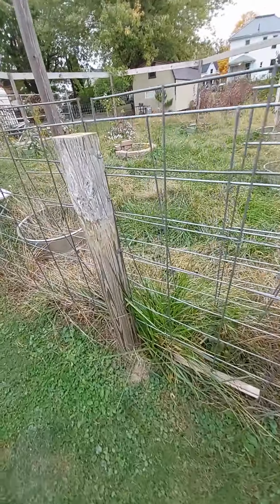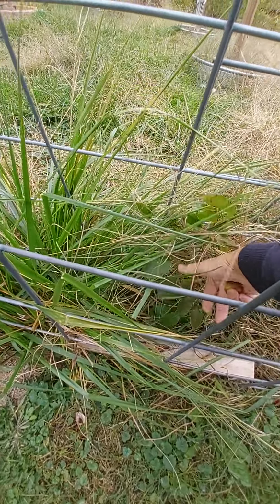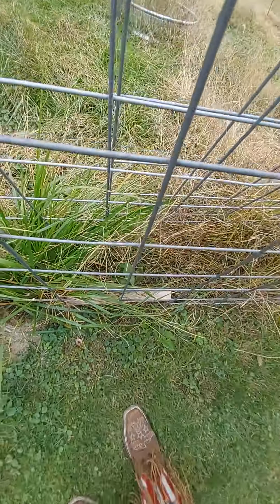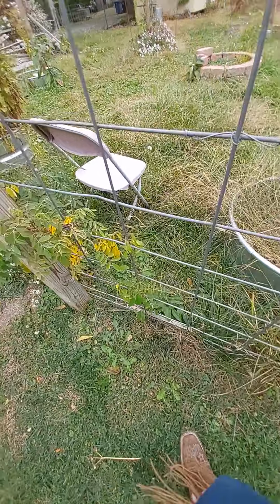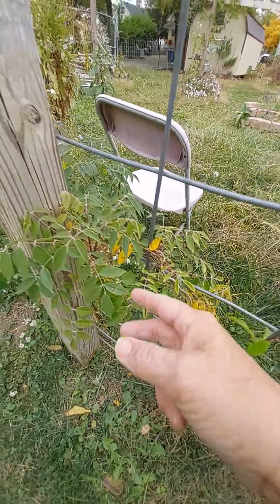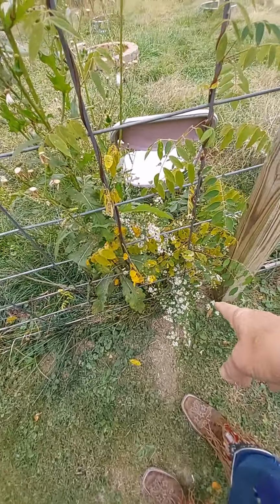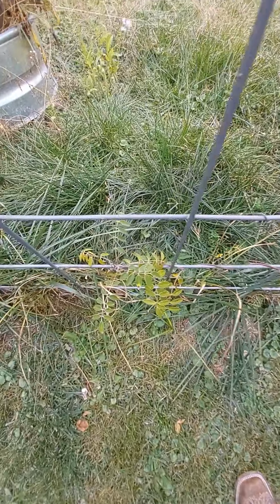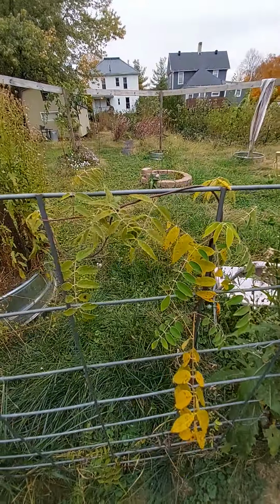And let's see, here's more kiwi, but it didn't grow on the cattle panel fence because it's distracted by all this grass. It's actually protected though. It's still really doing pretty good. And then we have one more right down here that is also kiwi. And then this is wisteria. And it did have some beautiful blooms. And now it also has some of these beautiful little flowers. The wisteria is gone out here. This little bit died off. It's okay, it'll come back next year.